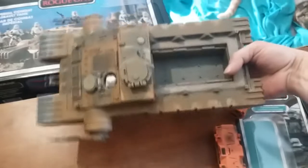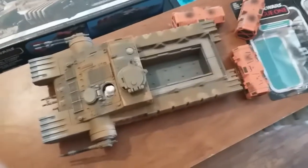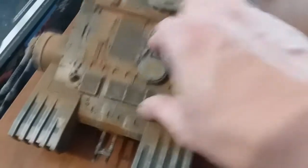But there's the hover tank, and I keep calling it a hover tank. It's actually the Imperial Assault Tank. I keep going by the name for it before the movie was released. People kept calling it a hover tank. Anyway, it's really just a gorgeous thing. It's got some great detail.